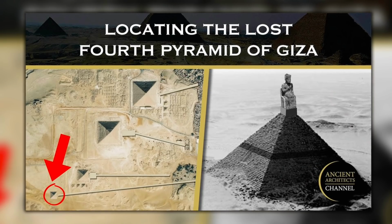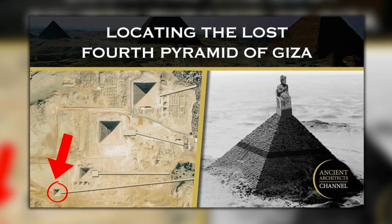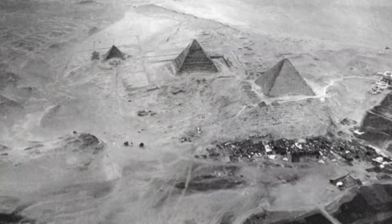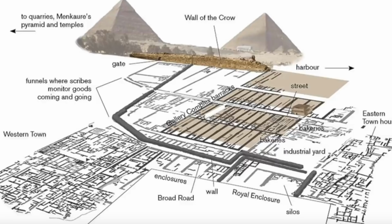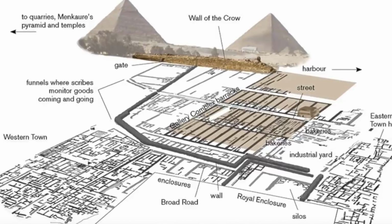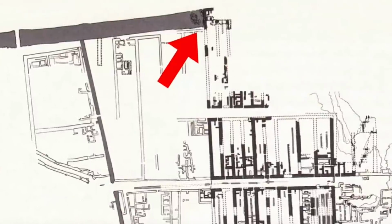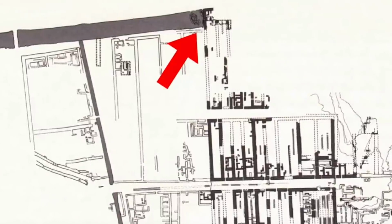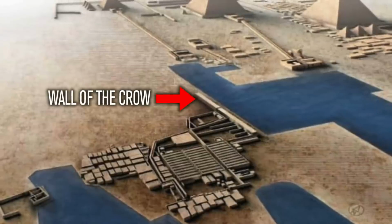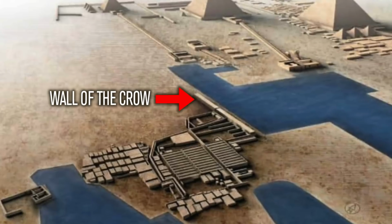I have to say, since that video, and since delving further into the archaeological papers and books available, I have become less convinced of the existence of a lost fourth pyramid of Giza. After studying the work that's been done at the workers' village, located to the south of the Sphinx, the relationship of the structures in and around this village shows a clear order of construction. The Wall of the Crow is certainly 4th dynasty, and I am convinced its original purpose was flood defence, to stop the workers' village getting flooded.